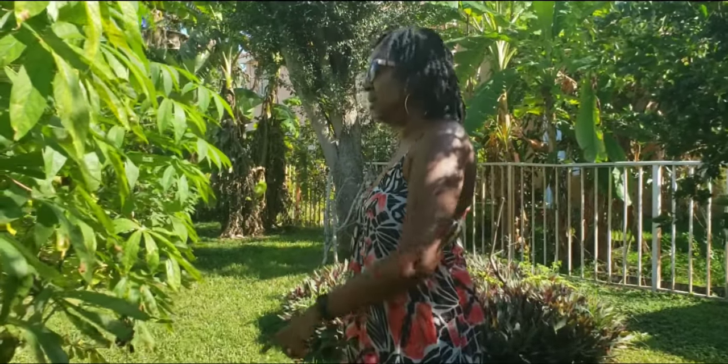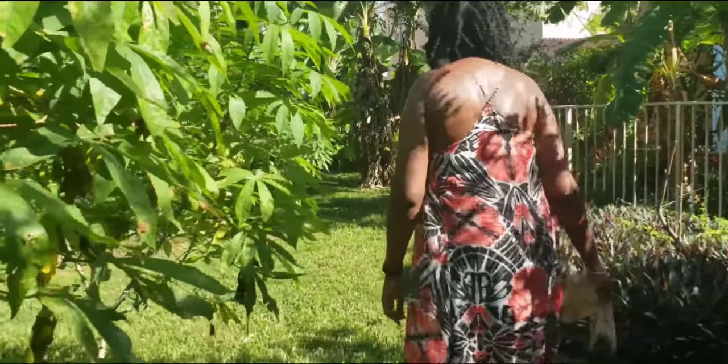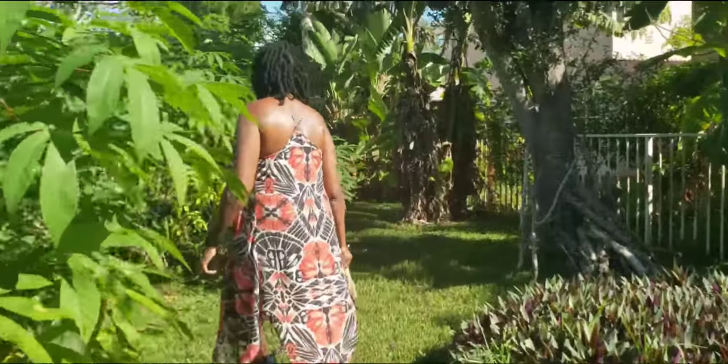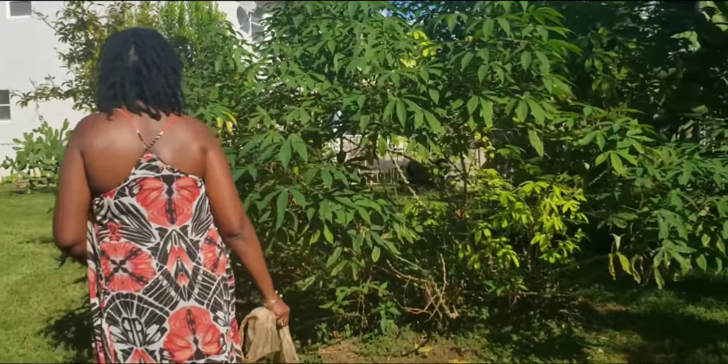When you start harvesting, you're going to get a ton of cassava because this is a really big tree with a little papaya in the middle. All right. Then over here, more cassava. Yeah, a lot of cassava. Lots of cassava.